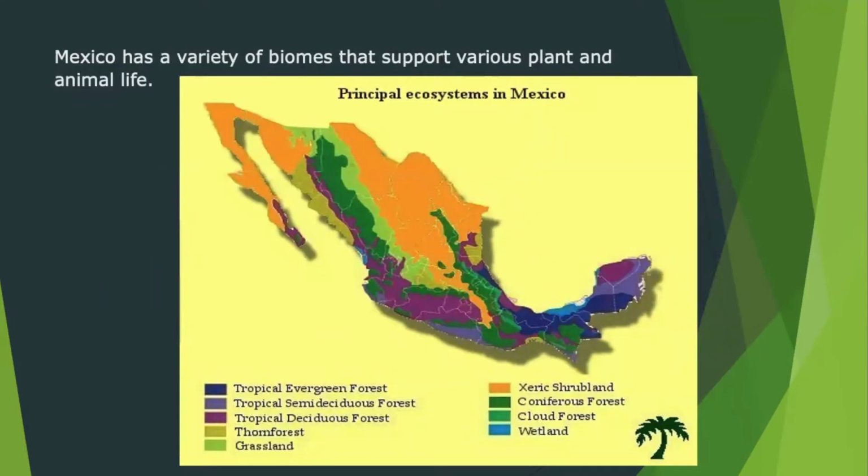Mexico has a variety of biomes that support various plant and animal life. Again, as you see on the map, we have several different colors. We have the tropical evergreen forest, tropical semi-deciduous forest, tropical deciduous forest, thyme forest, grassland, xeric scrubland, coniferous forest, cloud forest, and wetland.